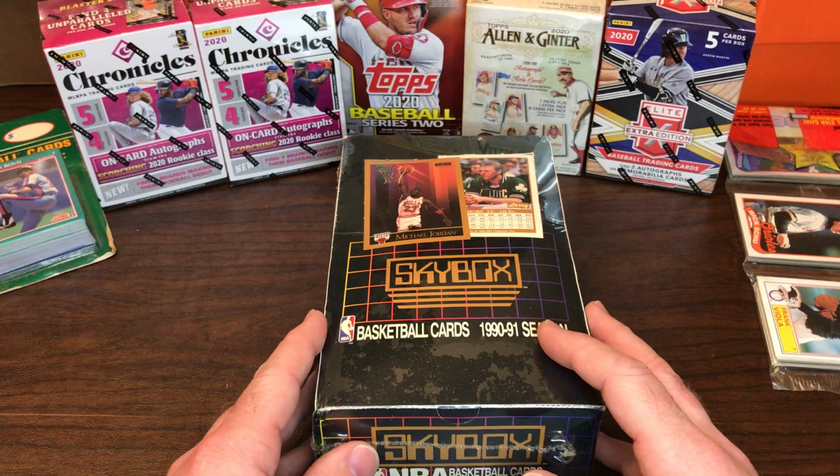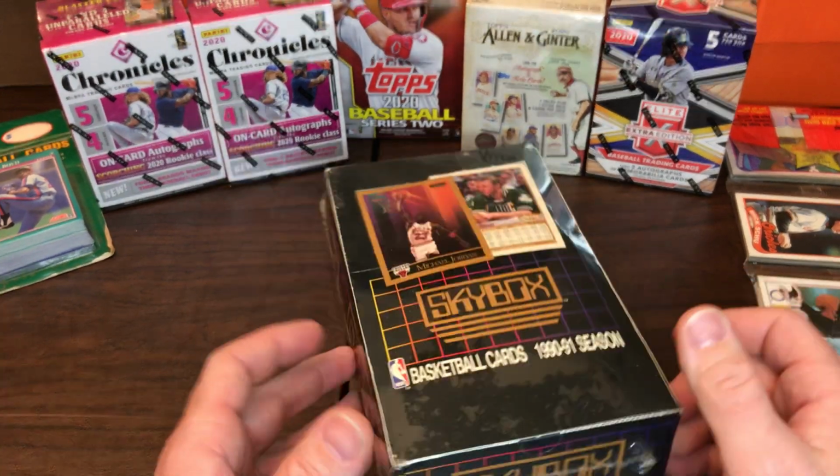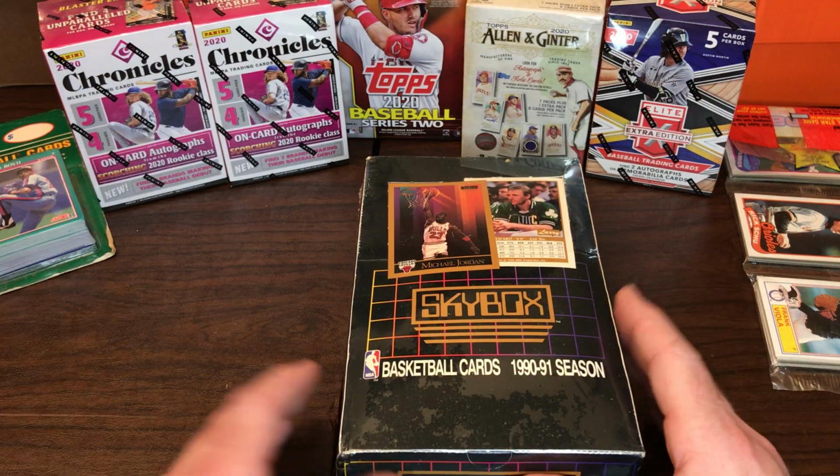There's 36 packs in here, 15 cards in each pack. We're going to open all of them but 10. We made a deal. Colby wants to open all of them, of course, but we're going to save 10 packs and just save those 10 packs.